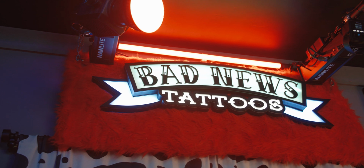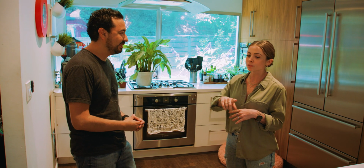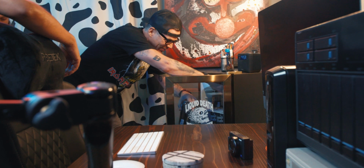Dude. I really wanted to make his space feel familiar, so I enlisted the help of his fiancée Lux to help us with all the details that really brought his studio space to life. She had a lot of great ideas, like this awesome mini fridge from Liquid Death, which I think looks great.